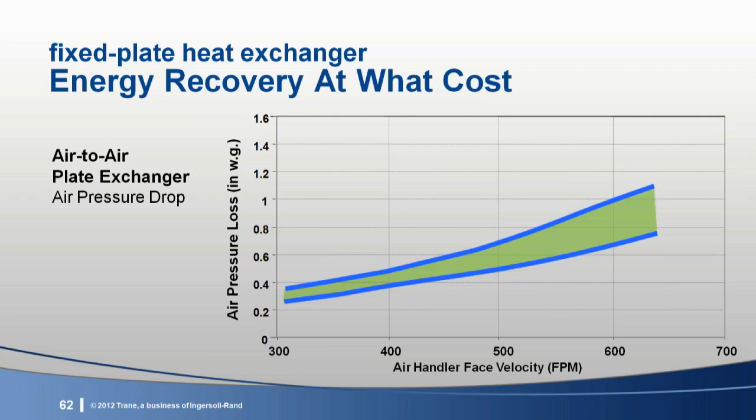Face velocity will have a great impact on the pressure drop for the exchanger. For the previous example, dropping the air handler velocity down from 600 to 400 feet per minute will cut the pressure drop in half.